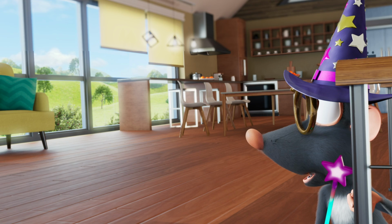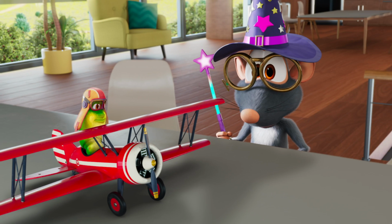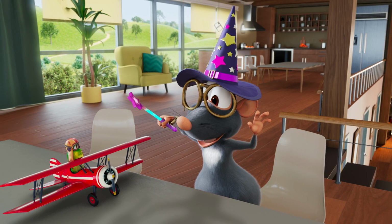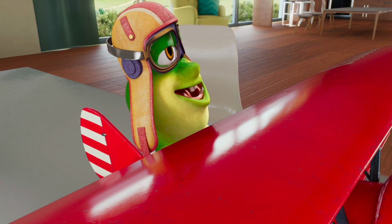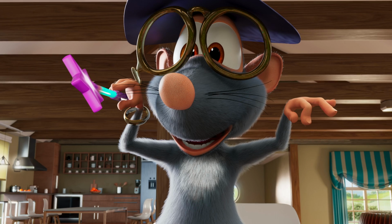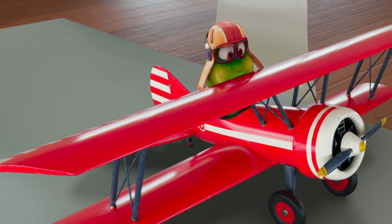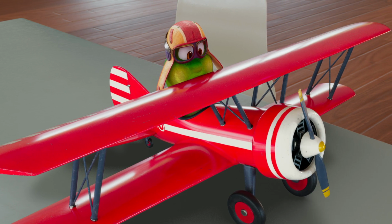Booba puts on his hood again and immediately disappears. Lula approaches Noodle. She waves her magic wand in front of him. But Noodle isn't interested. He doesn't believe in magic. Lula waves her wand again. And then the propeller on the front of Noodle's plane suddenly spins by itself.